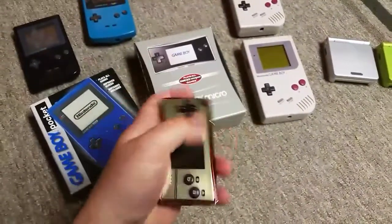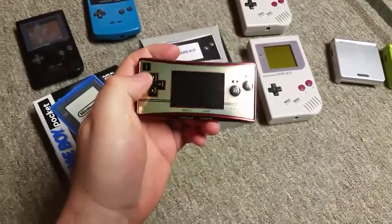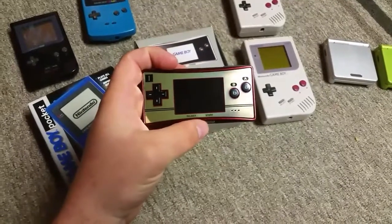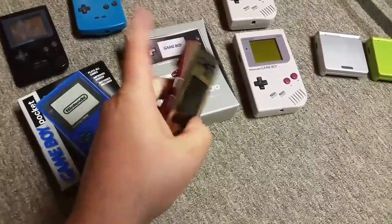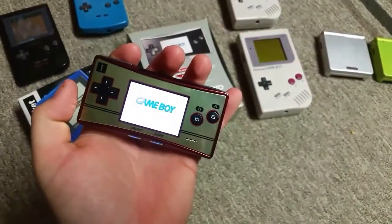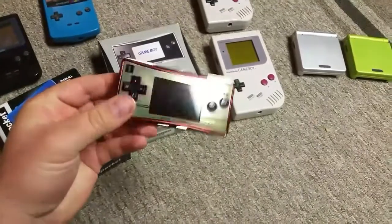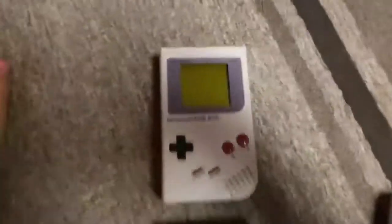Now this was a pickup I got last spring. A buddy of mine was at a garage sale, and it didn't have the box, but did have the manual and a few games. This is the Game Boy Micro. These are pretty hard to find. And I haven't charged it in like, I don't even know when. But look, it still comes on. These are sleek. I love them. And it's actually the Famicom version. See the colors?